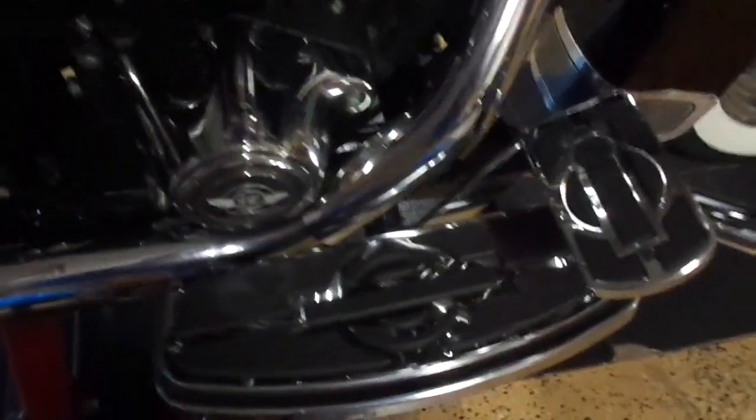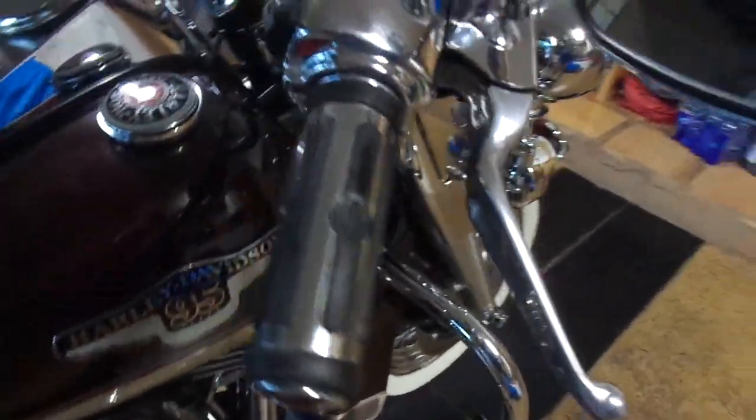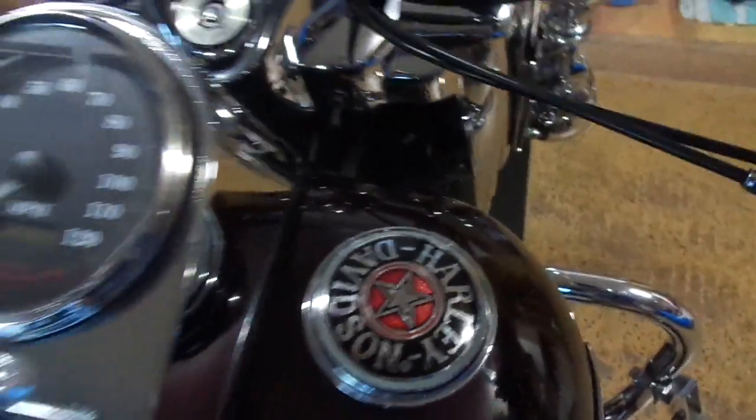They'll go forever. Also, this bike has all of the factory stickers on everything, even the air cleaner, which I love. It's got the nice Harley-Davidson floorboards, the brake pedal on it. It's got the engine guard, some real nice Harley-Davidson highway pegs. I really dig those. They're very nostalgic. It's got some nice chrome grips, chrome covers over the front brake reservoir. Nice Harley-Davidson gas cap there.